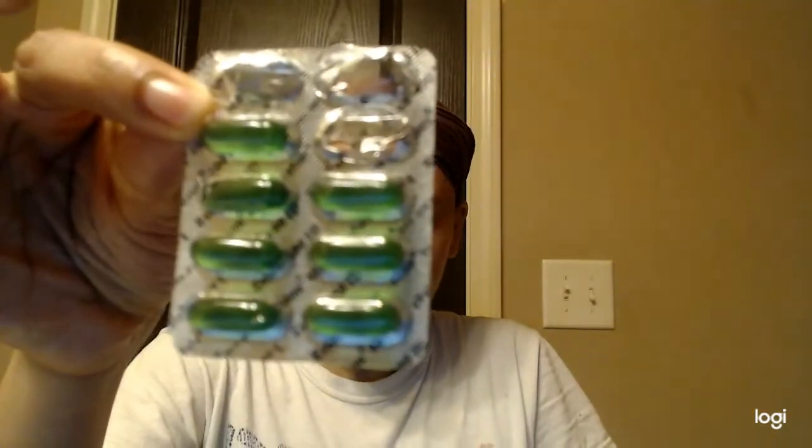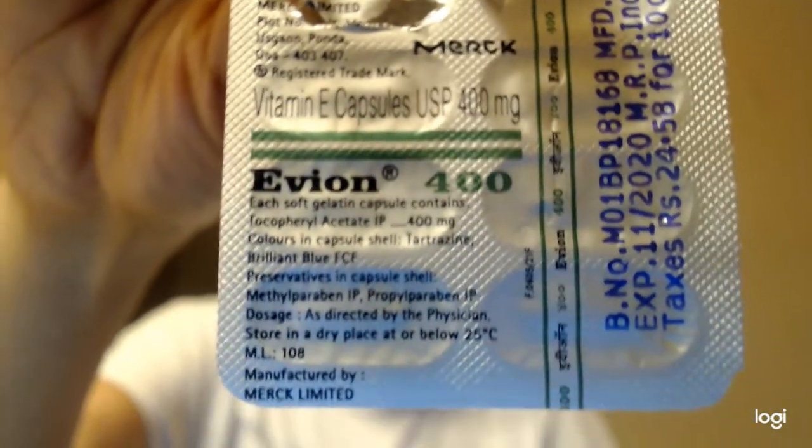So the last thing that I have is the Evian vitamin E capsules. So this is what they look like. And then there is the Evian right there. And I only put a little bit of this on. I don't put it all over my face. I just put it on the problem areas where I got dark marks, because vitamin E is really good with treating dark scars. So you don't have to use the whole thing.